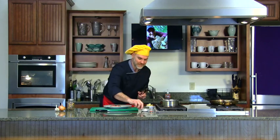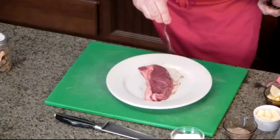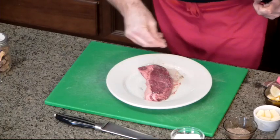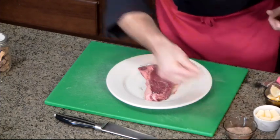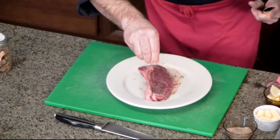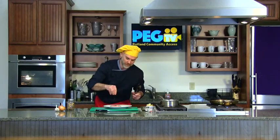Let's flip sides here. Go for the salt again, the kosher salt. Got our black pepper. Okay, our pan has been getting hot for almost a couple minutes now.